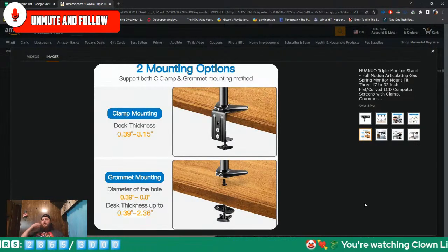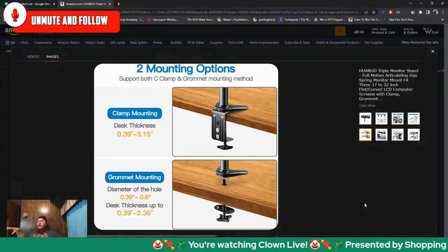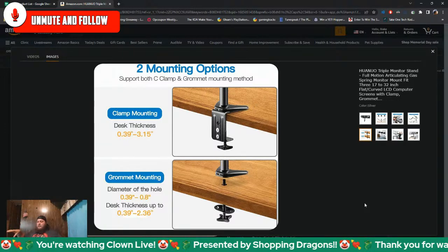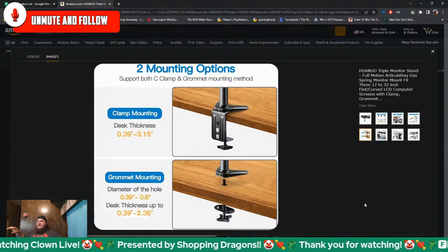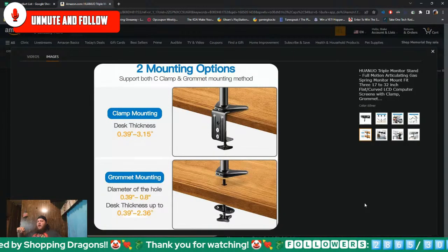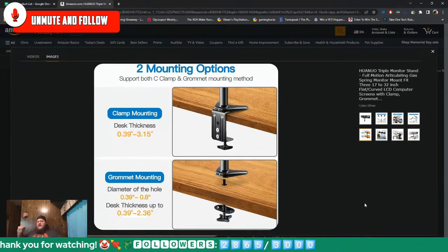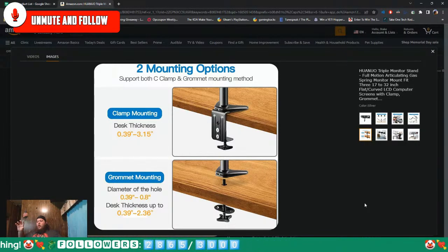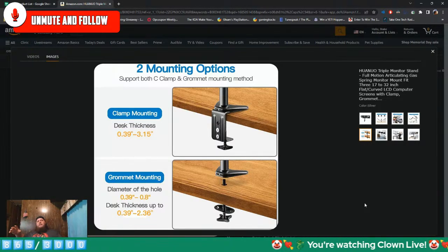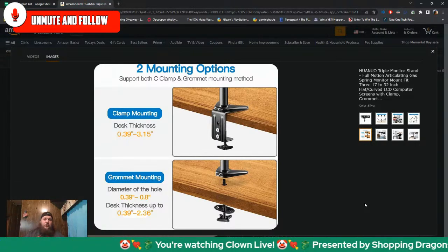Okay, great picture here. So here we have two mounting options for the Huanuo Triple Monitor Arm. You can do the clamp mounting, like on the top of the desk here. The clamp mount is just put down the V stand, right? And then twist that bar up until it tightens around your desktop.